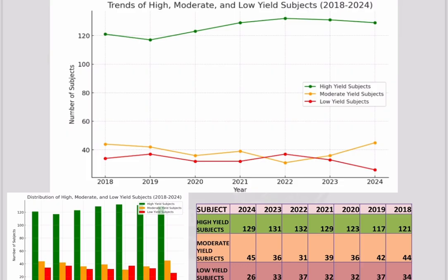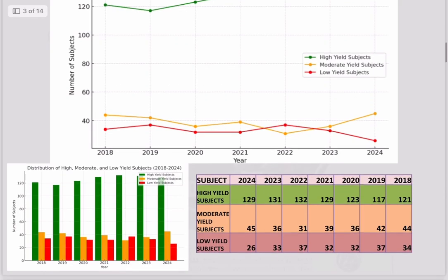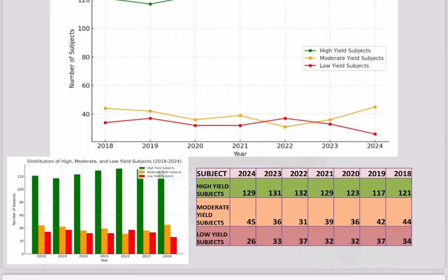So what you need to understand from this graph is that the moderate yielding subjects and the low yielding subjects should be considered as one. That is, they should be studied together as a whole, and more focus should be given to the high yielding subjects, because these are the ones which will help you gain the basic, most important score, and the moderate and low yield subjects will help you to get a good score. The most important ones are always the high yielding subjects. So don't focus much on the low or moderate yielding subjects above the high yielding ones.